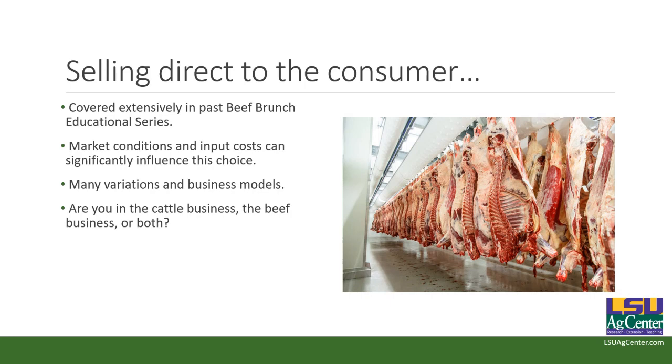I say that because when you see these record calf prices, it sure is a hard decision to say, I'm going to keep those calves another 6 months, get them to a marketable size. You're talking about investing a lot of very high priced inputs in getting those cattle where they need to be.